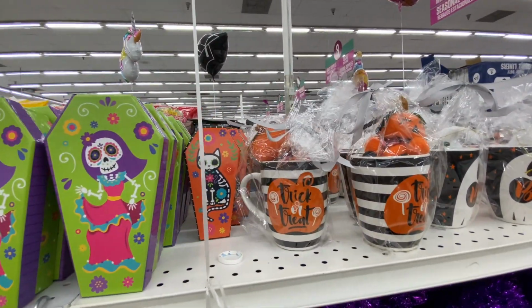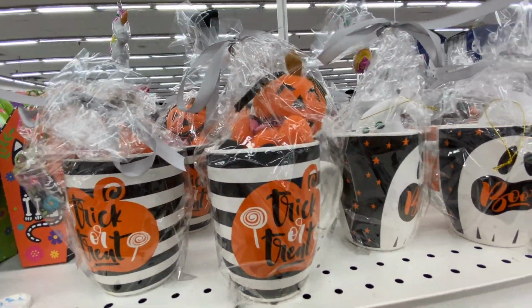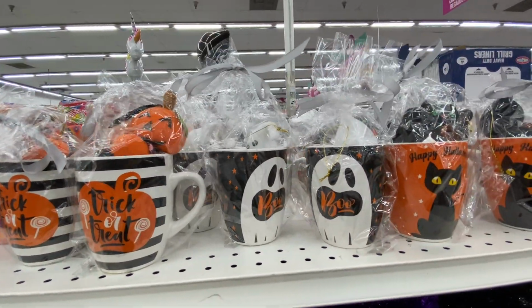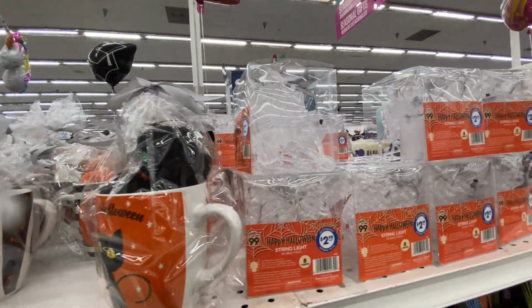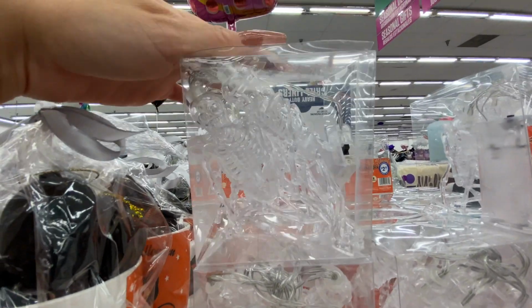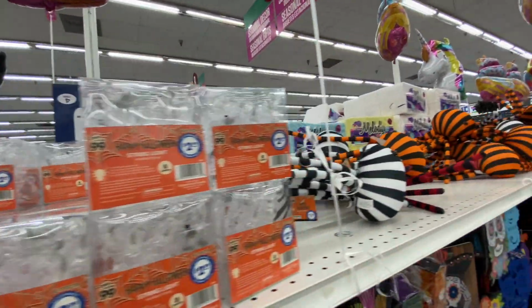Look at these cups, you guys. Beetlejuice vibes for sure with the black and white. This one has a little pumpkin inside. These would be good gifts for a teacher or just anybody that likes to drink something hot. So many different options. And look at these. I have a pair of these. These are skeleton lights. They light up and they're so dope.